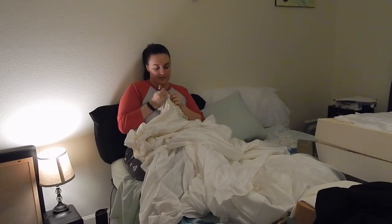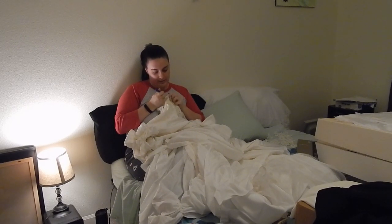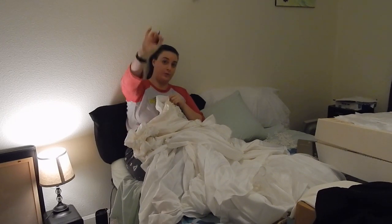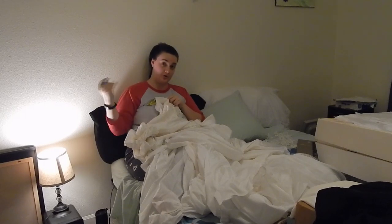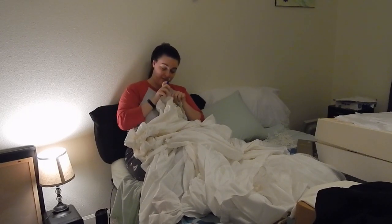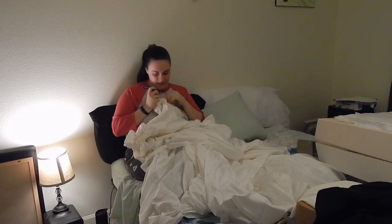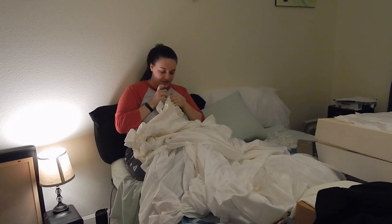Because the seamstress that machine stitched this lace on did it before the lining was installed, so I can't get to it from within the lining, and I'd have to disassemble the whole dress to be able to get to it from the underside to pop the stitches, because that would be too easy. The seamstress who sewed on this lace was a little overzealous.